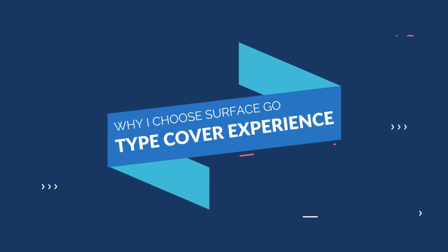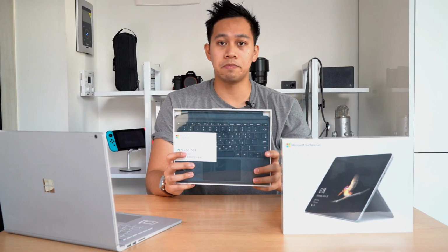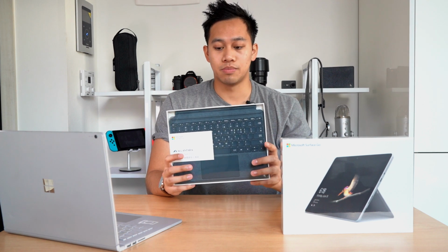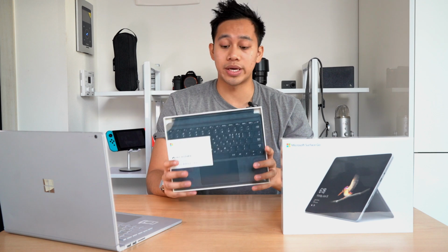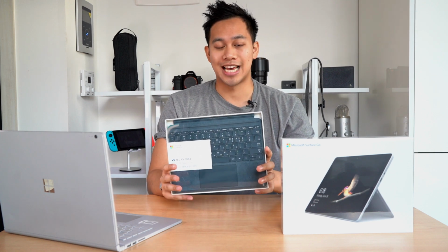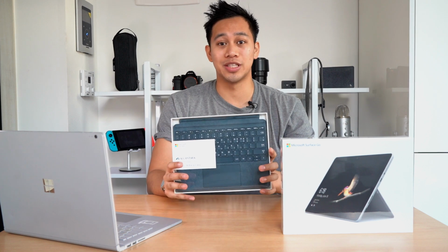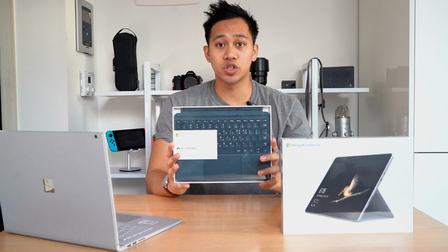Now, moving on to the type cover experience. Downsizing to the Surface Go means you also downsize the type cover keyboard. And for some people, it might be too cramped, but definitely play around with it if you get the chance to go in stores, because I can type very close to, if not just as close to, what I type on the Surface Book. And that is very impressive for something that is much smaller.